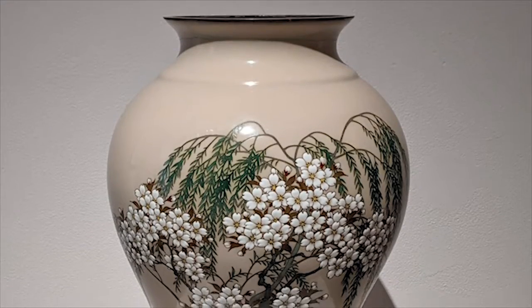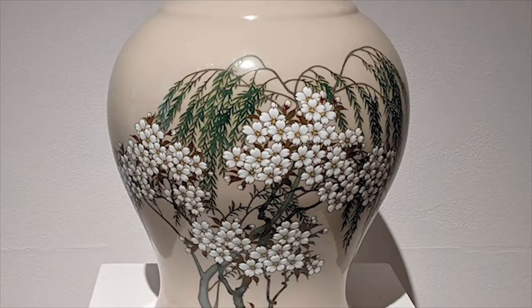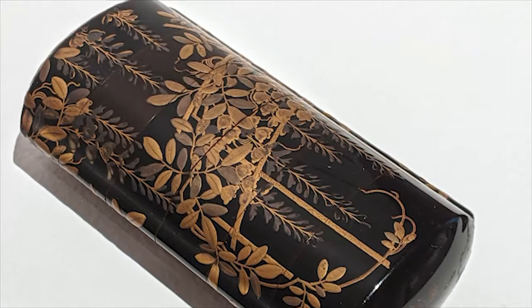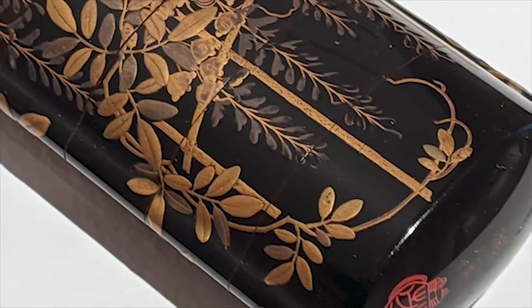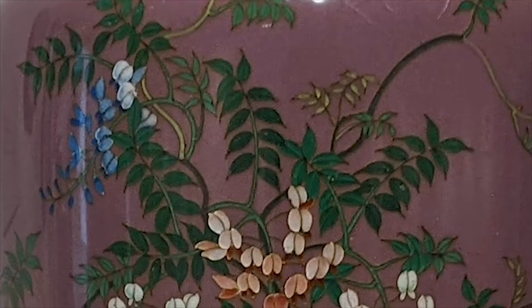With this complex technique that uses metal and glass, Ando has skillfully captured the beauty and delicacy of these exquisite flowers. Another flower associated with springtime is the wisteria, or Fuji in Japanese. Wisteria is a vine native to East Asia, and in Japan its flowers typically bloom from late April to early May.